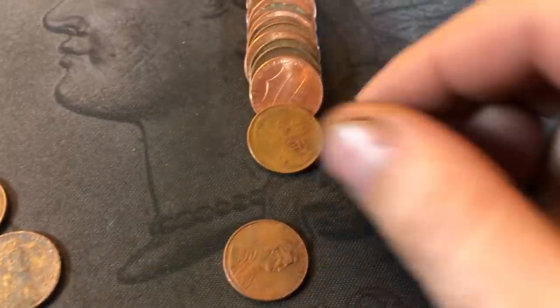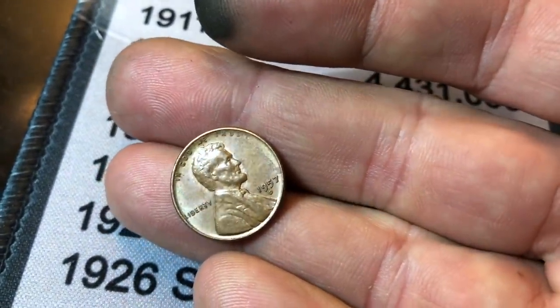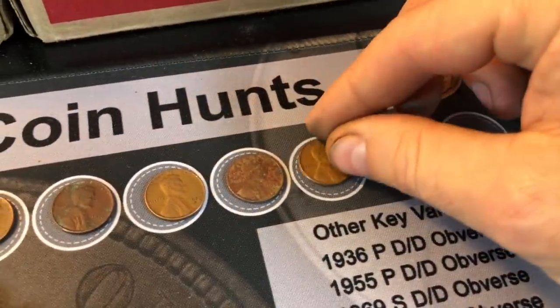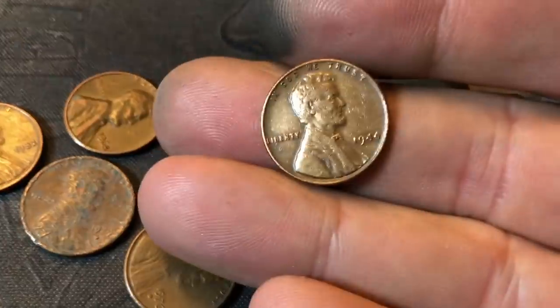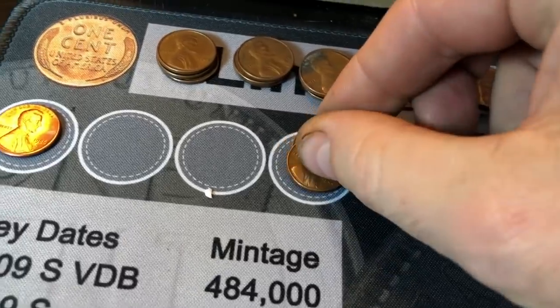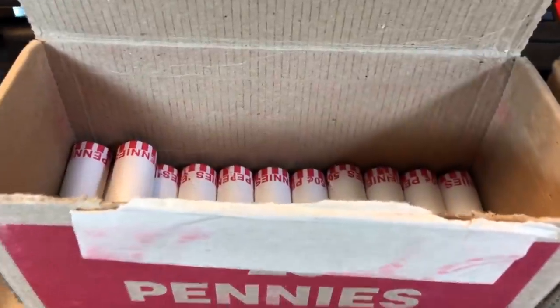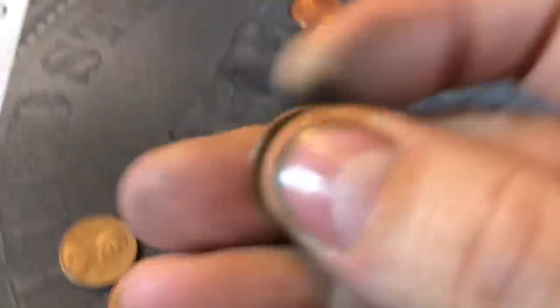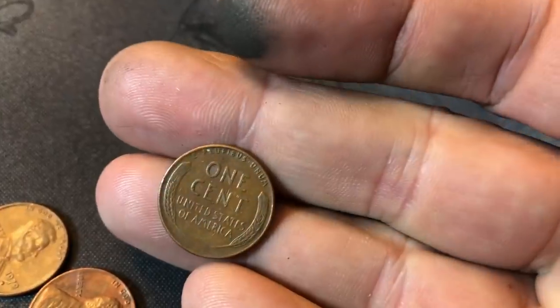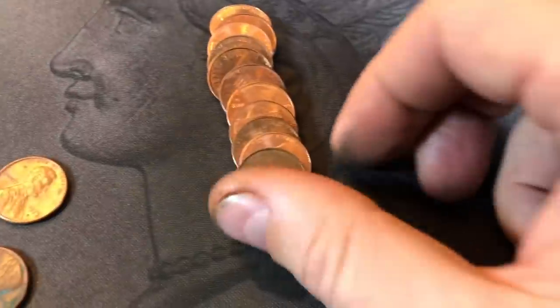Roll 81, wheat cent number 12. 57D in good shape. Take that all day. Same roll. Looks like a cleaned 1944 out of Philly. Tied for our oldest, 13 wheat cents. Roll number 88 of the hunt, wheat cent number 14 of the hunt, a 56 Philadelphia. Roll 89, our third foreign. Looks like it's going to be another Canadian.